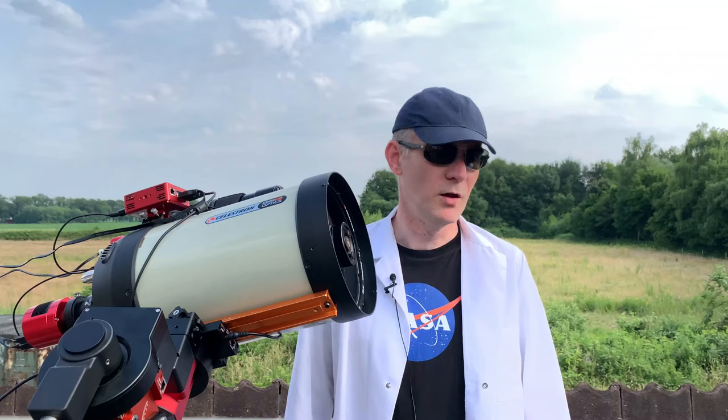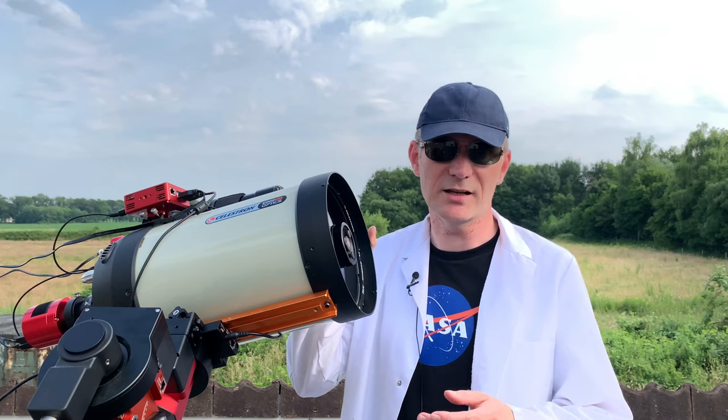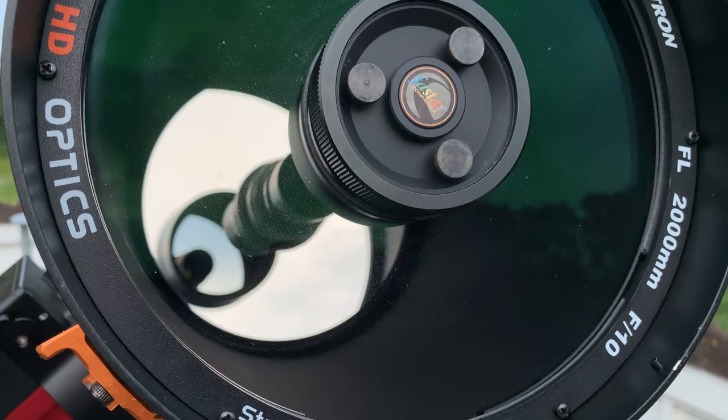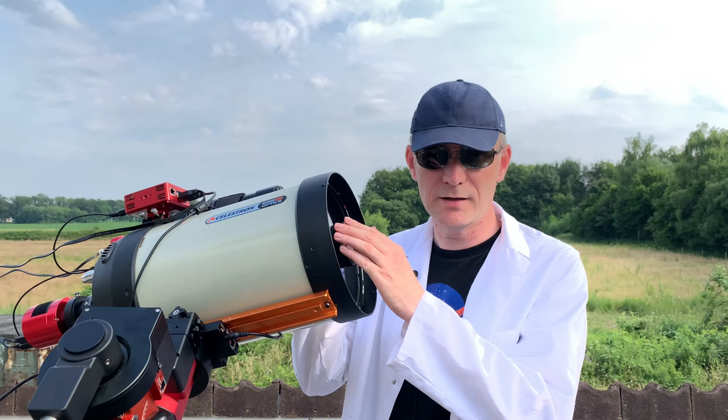Finally, a big difference between this EdgeHD and the classical C8 is that this one supports Fastar. So you can remove the secondary mirror and replace it with a Hyperstar. Then this scope essentially will turn into an F2 monster, comparable to the RASA.